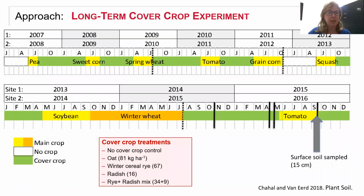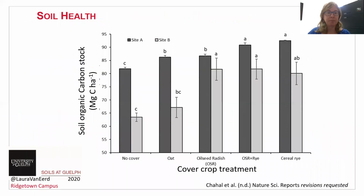Our approach was to utilize my long-term cover crop experiment, which was initiated in 2007 and repeated in 2008. This Gantt chart shows grain and processing vegetable crops grown over the 8-year rotation, noting the length of time the cover crops were in place. In addition to the no cover crop control, there were 4 cover crop treatments, all of which were soil sampled to the 15-centimeter depth. As a measure of soil health, we quantified surface soil organic carbon.